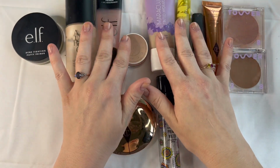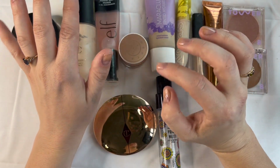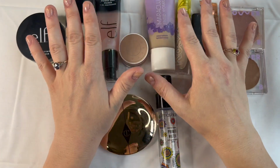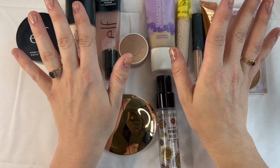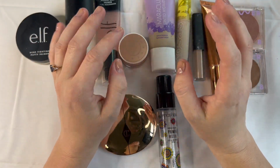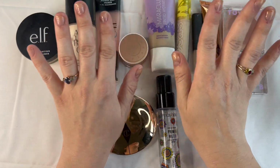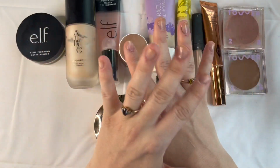And so I've done a few wear tests with all of these products to make sure that I like how it looks at different stages throughout the day, and I'm pretty happy with this combination. I also really like light coverage looks because I have freckles and I love to let them shine through, but still give myself a more even skin tone. So that was the goal with my choices.